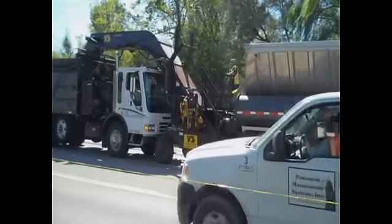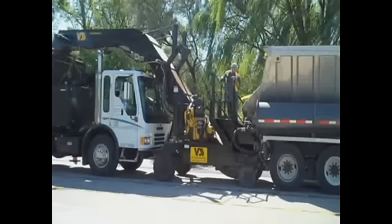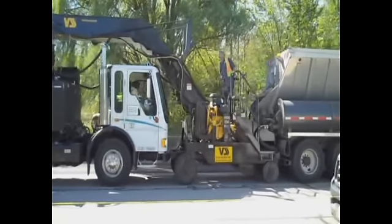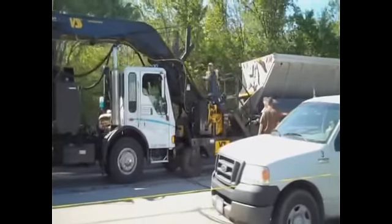And if the job has cul-de-sacs or lateral streets off the main streets or roads, simply disconnect the STV and use your truck mount to quickly access these areas. The STV is designed to work with all major brands of truck-mounted slurry machines. Only minor fit-up modifications are required.